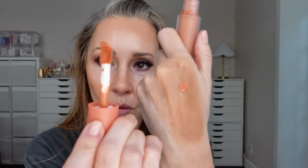Okay, so there we go. My eyes are done and that feels really pretty. Okay, now we're gonna go in with color corrector. Yes, we are. And I'm gonna use orange, papaya. This is Morphe Papaya. I'm using this teeny tiny little brush. Why? Because we don't need much. Now remember, I have the Vaseline on. I'm just gonna paint it right there where I need it. See?